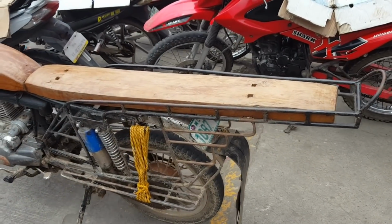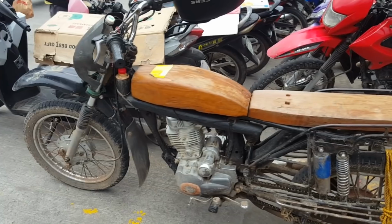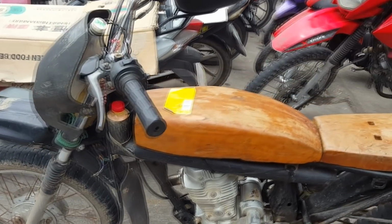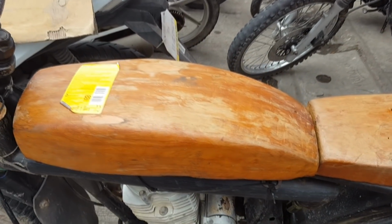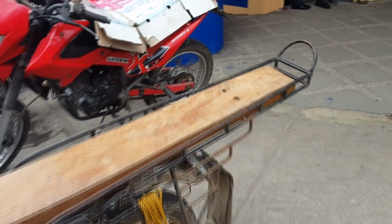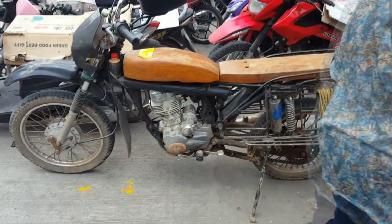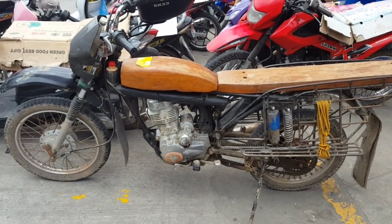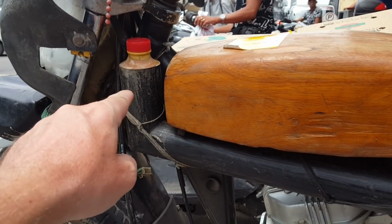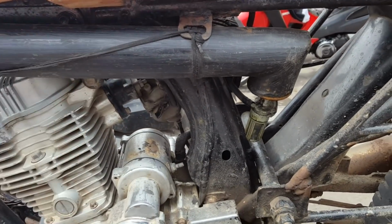Hey. All right, now when you're talking hobble hobbles, this one's pretty serious. It's got like a wooden tank, and it's all wood. That's pretty cool. It's a Roosie too. I wonder where the gas tank is. I have to find out. This is actually the gas tank right here, and it's also made out of wood. Pretty cool.